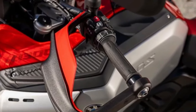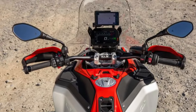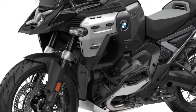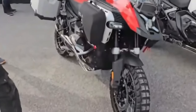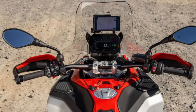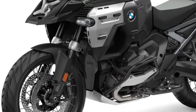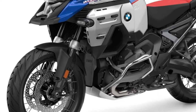BMW says that this latest addition to the GS family is designed to conquer extreme terrains and provide unparalleled riding experiences. At the heart of the R1300GS Adventure is a completely redesigned boxer engine, boasting a 1,300cc capacity with a reconfigured bore and stroke ratio of 106.5 to 73 millimeters.